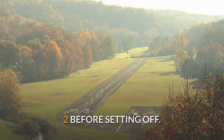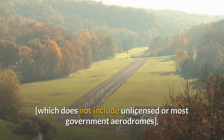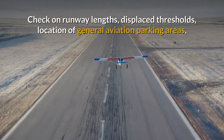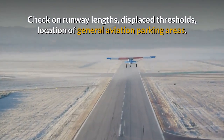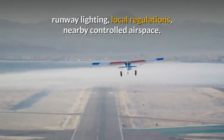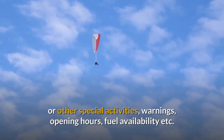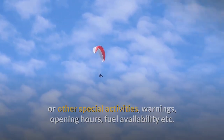Before setting off, look up the aerodrome in the UK AIP, which does not include unlicensed or most government aerodromes, or in Pooleys or other commercial flight guides. Check on runway lengths, displaced thresholds, location of general aviation parking areas, runway lighting, local regulations, nearby controlled airspace, noise-sensitive areas, glider launching, parachuting or other special activities, warnings, opening hours, fuel availability, etc.